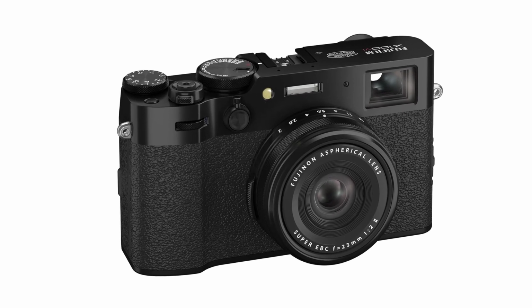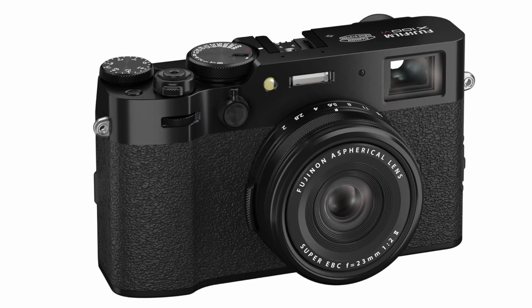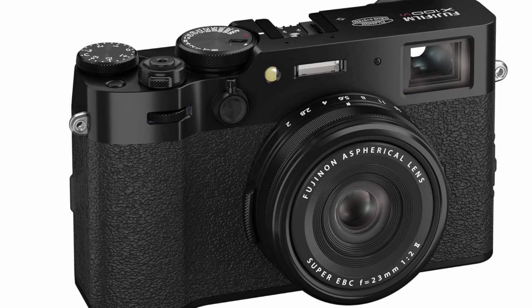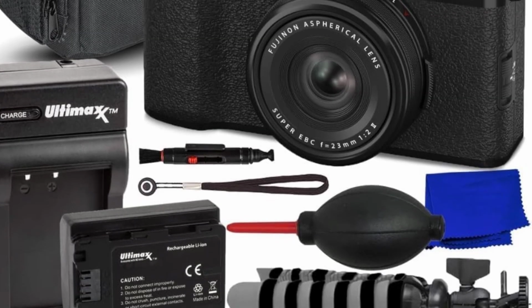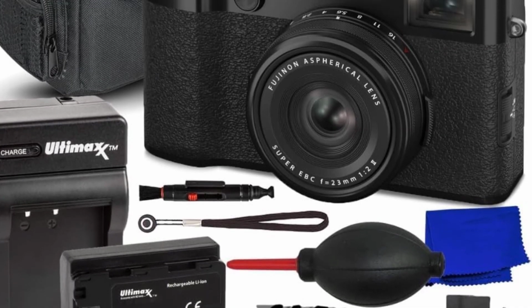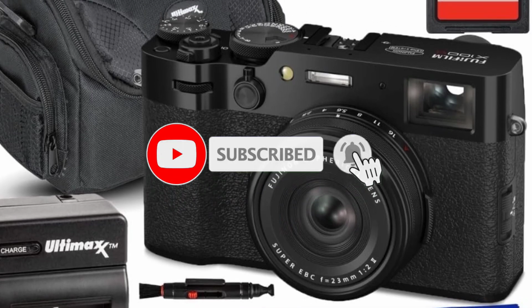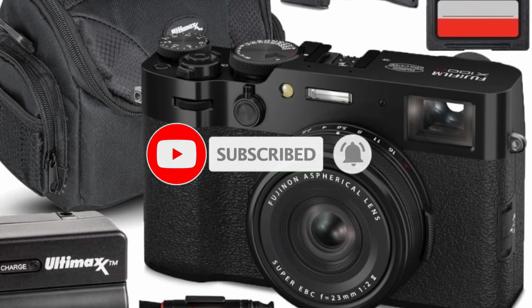An eye-level viewfinder, EVF, swaps between an optical and electronic view, and the rear touchscreen tilts so you can shoot from more interesting angles. Thoughtful control dials round out the package and make it simple to set the exposure. The X100VI appeals to creators of all skill levels.